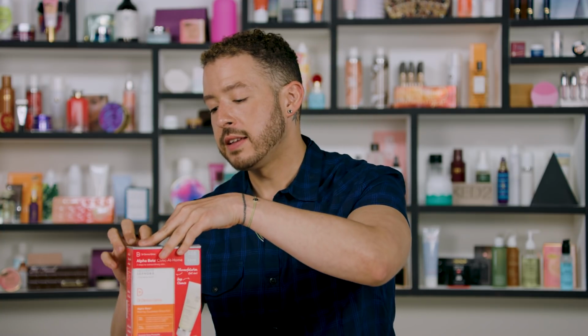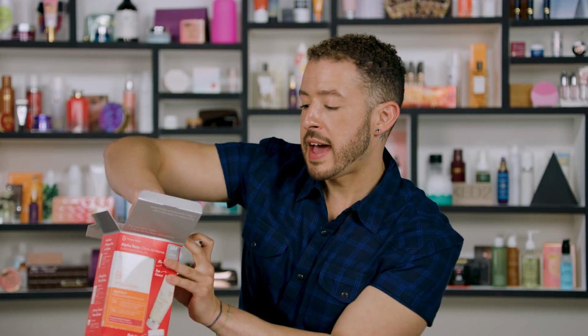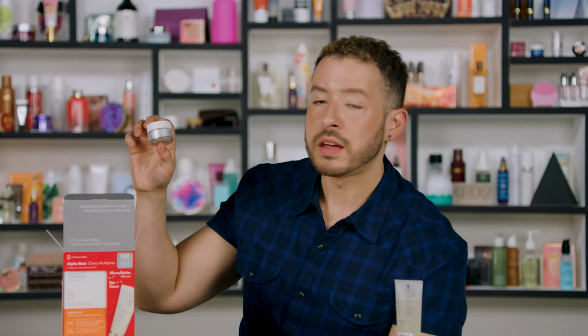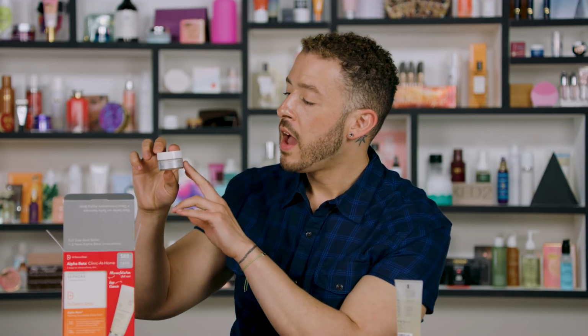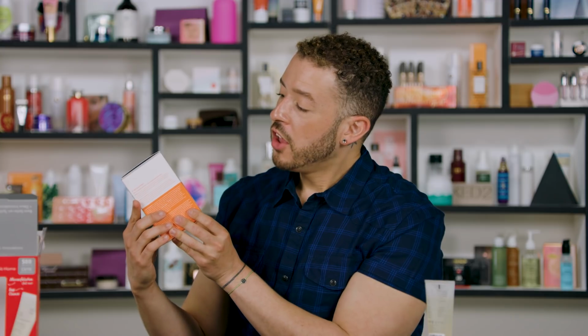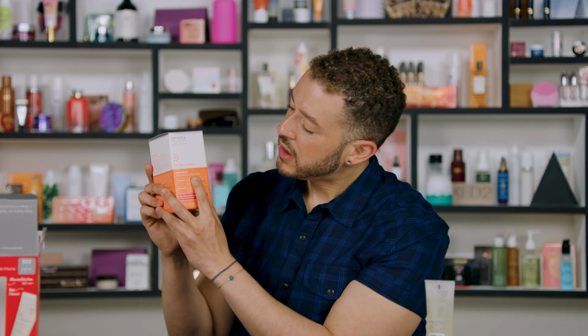So inside is a mini AHA cleanser, which is really nice. So you're getting an alpha hydroxy acid from there. You're also going to get a little alpha beta exfoliating moisturizer. So there's going to be some AHAs and BHAs in there that are going to kind of softly exfoliate as you wear that throughout the day. You're also going to get a Sephora exclusive size of the Alpha Beta Extra Strength Daily Peel Pads. So you're going to get your traditional 30 plus 5 extra bonus days. Thank you, Dr. Dennis Gross.